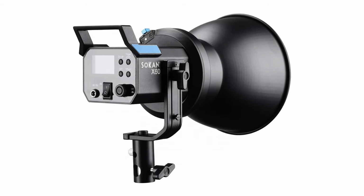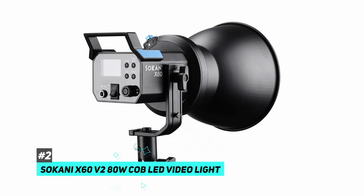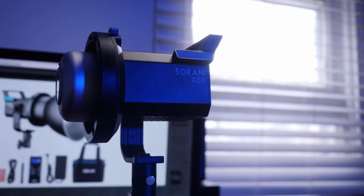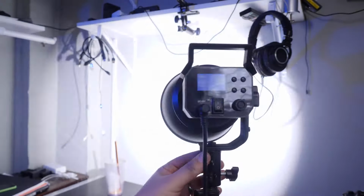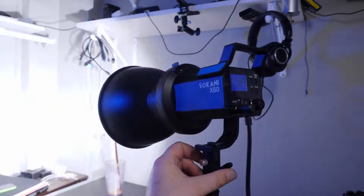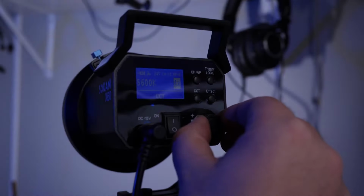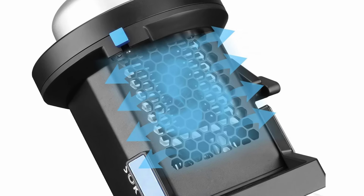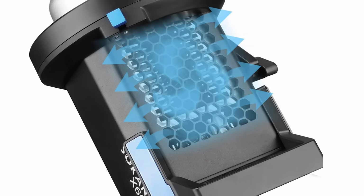Next up, let's talk about the Sokani X60 V2 80-watt Cob LED Video Light. Small and compact, lightweight and portable. High-power 80-watt LED bead offers high light brightness and stable illumination. Dimming range is 1% to 100%. Excellent heat dissipation with premium heatsink and built-in fan with temperature control function to prevent overheating.